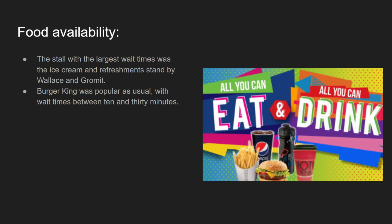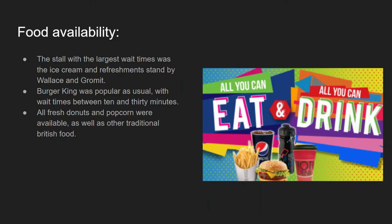There is also Big Pizza, which is by the Moon Crater. Well, it's underneath it, in Nickelodeon Land, and that offers create your own pizza for kids, and also a variety of adults' pizzas in there. And you do have a few other food stalls. Fresh donuts and popcorn were available, and they're planned to be for the rest of the season, as well as other traditional British foods such as fish and chips.